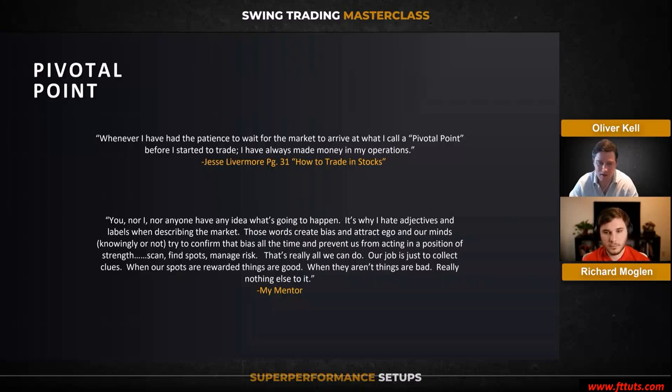People rag on technical analysis, it doesn't work, blah, blah, blah, and they're missing the whole point. The whole point is to literally find an area where you think something might happen, and you can risk a small amount. And if it works, you can make a multiple of that risk. And if it doesn't work, you get stopped out.